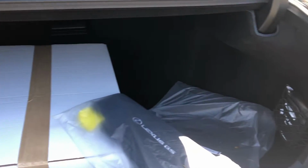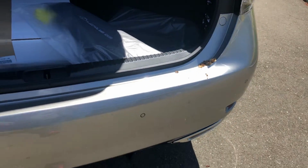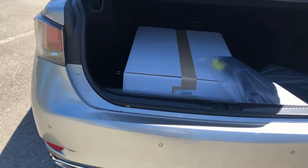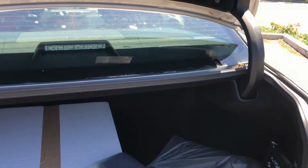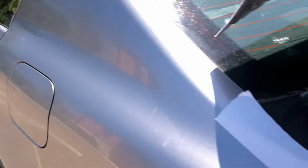So this one has the floor mats currently in there, and that's the driver floor mat. None of them are used, by the way. If you're looking for a Lexus GS350, it's a rear-wheel drive vehicle, and it drives a lot nicer than front-wheel drive vehicles. Yes, it does cost a little bit more because there are actually more components as well.